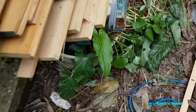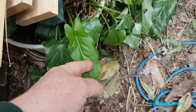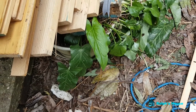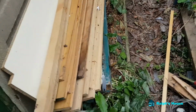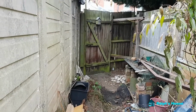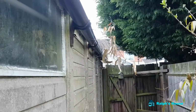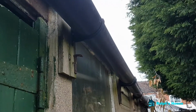This stuff's a devil. It's known as Lords and Ladies, an arum lily, I forget the name of it. It's a woodland plant, but it's invasive. It grows everywhere. So I'll be glad to dig some of that out. Yeah, so we'll have a go tomorrow when it's a bit warmer, because it is a little nippy. But perhaps later this afternoon, if it warms up a little, I'll come and take this guttering off.